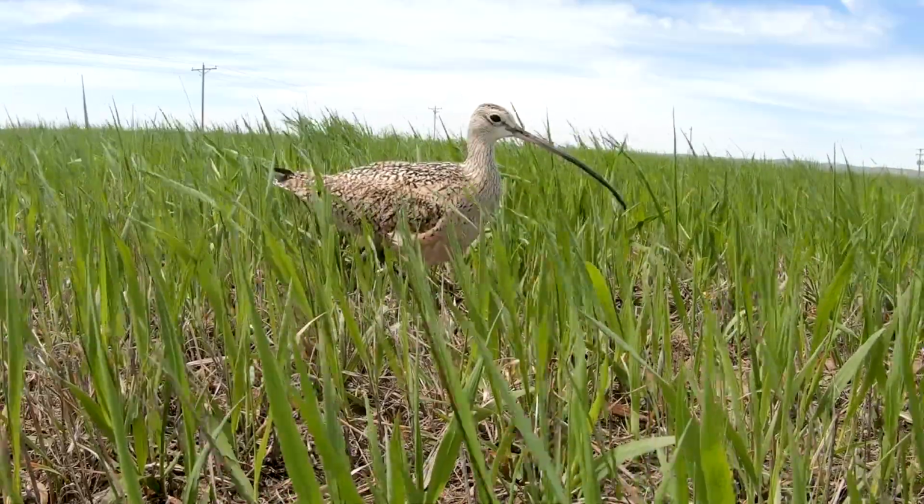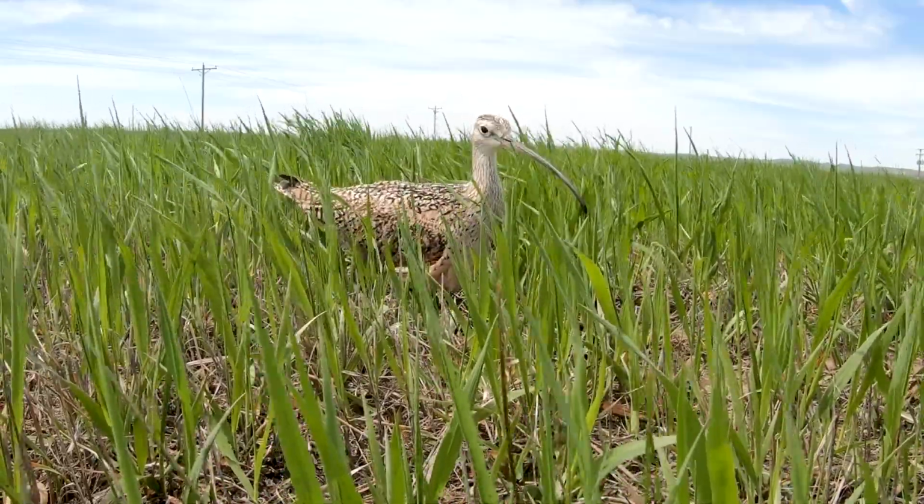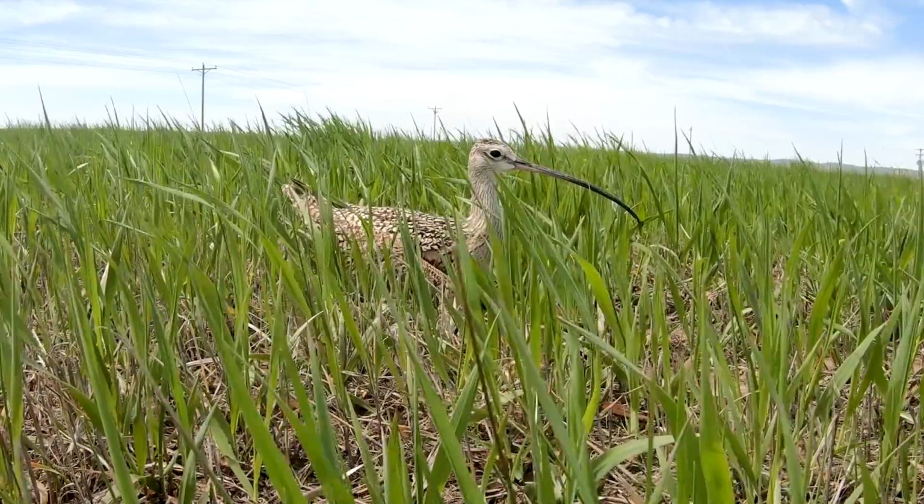And the main goal is to get information on habitats and regions that are important to them, not just while they're here in North Dakota, but during migration, during the long non-breeding season, and then spring migration again.